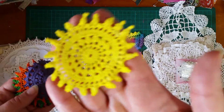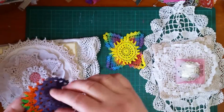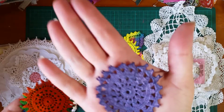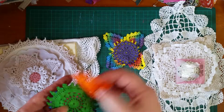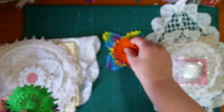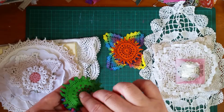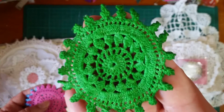And yellow. Look how bright and colourful they are. They're so cheery and happy. Purple. I like the yellow one, I think, the best. Orange. They're all really beautiful though. I just love how the colour comes out.